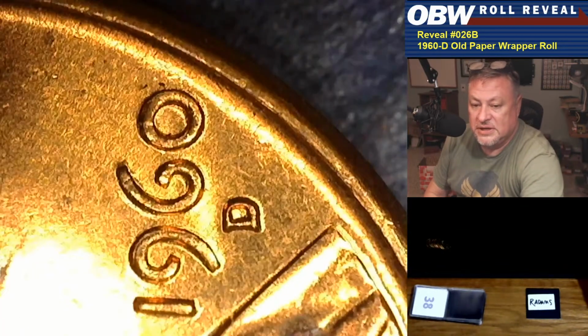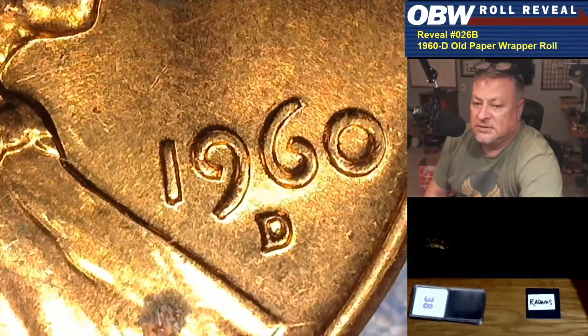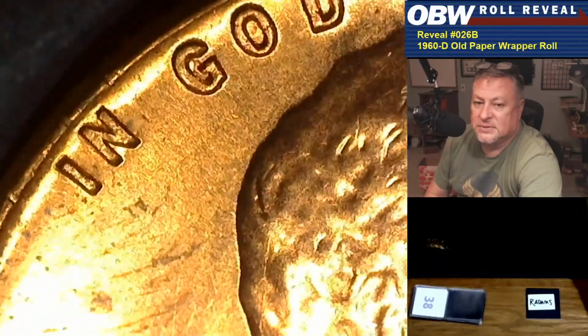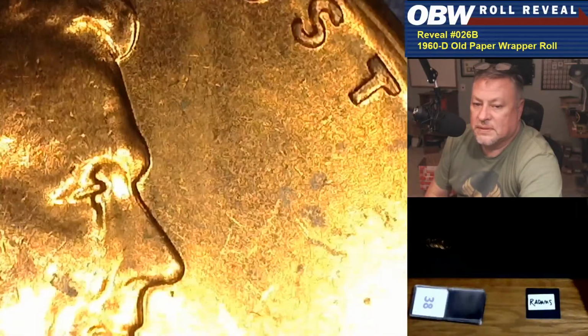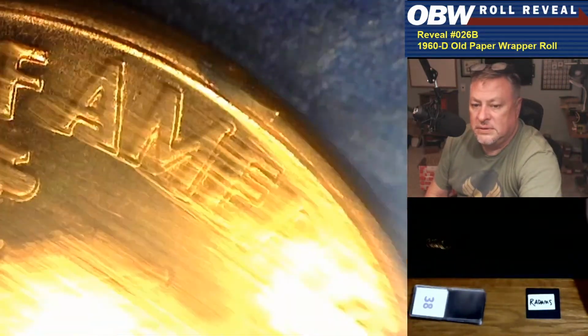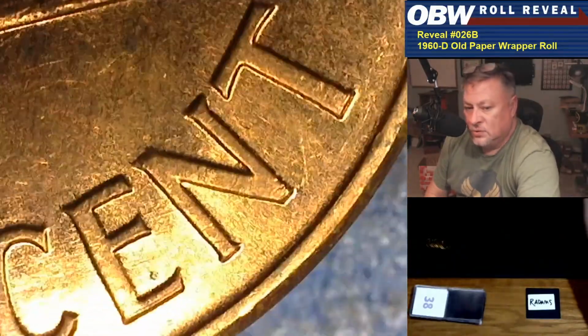Robert Adams. Let's see what a Robert Adams gets. Oh. It's like, oh, darn. This is just a normal coin. And it's got a spot, too. Let's see on this side. What do we have? Yet another normal coin.